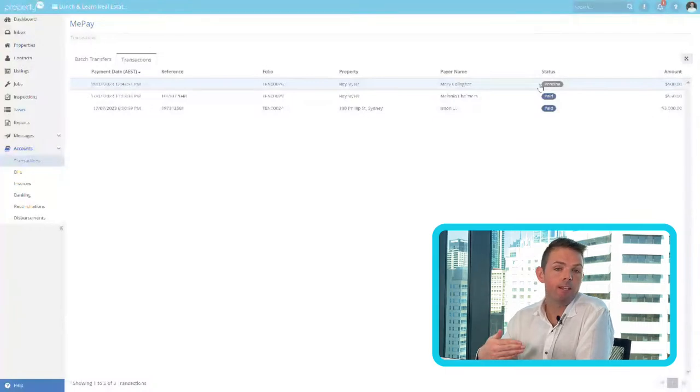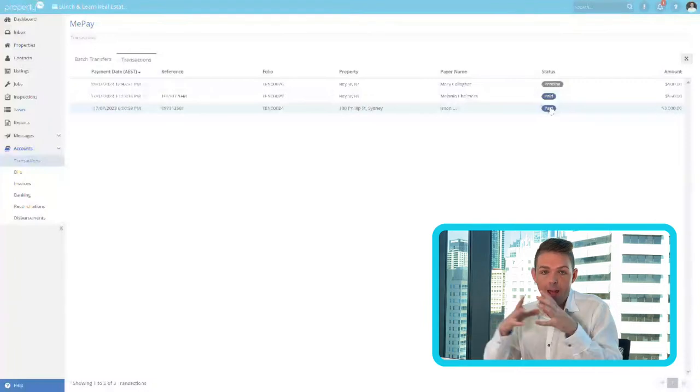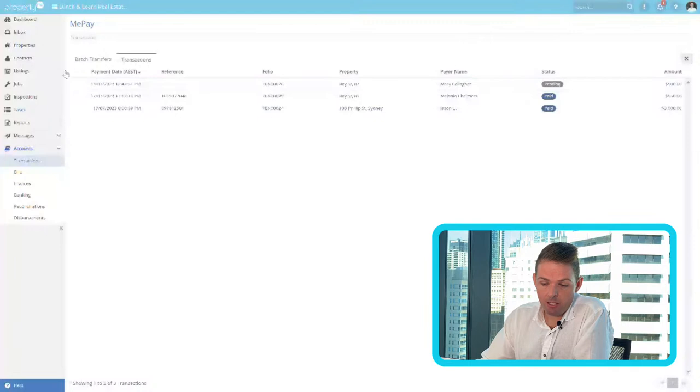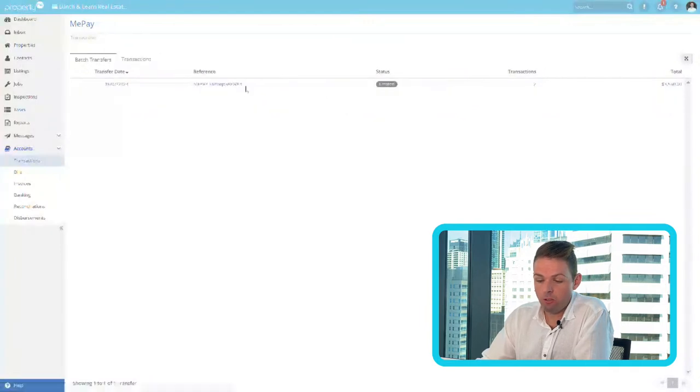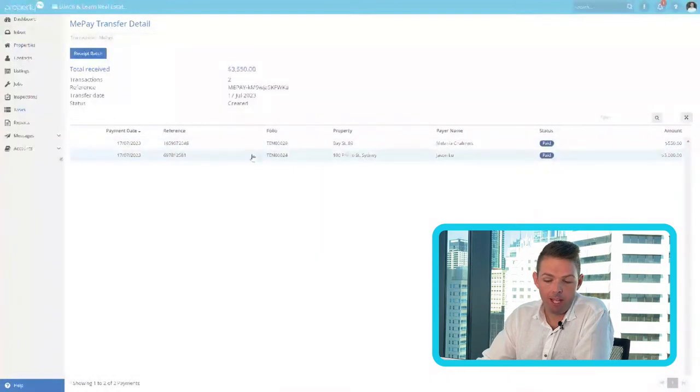So it's gonna sit in there as pending until the funds have cleared, and then we're gonna send the funds to your trust account so you can actually receive the money. So the two underneath are some transactions that a couple of my other tenants made earlier. What happens is these have cleared, we've put them in a batch file and we've sent them across to the trust account. So you can see that batch sitting just in your batch transfers just here. You can drill down and have a look and see which transactions actually make up the batch.